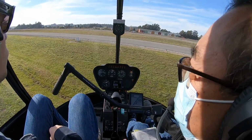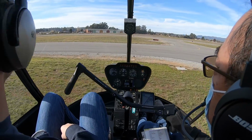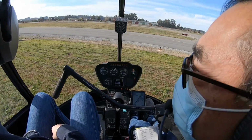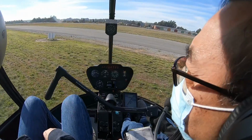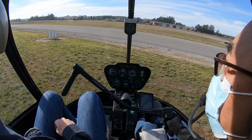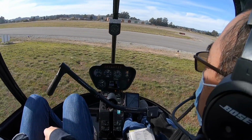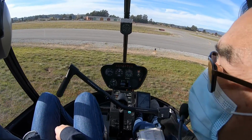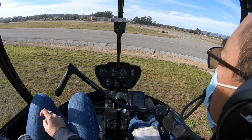Cessna's coming. Watsonville, Cessna, stop Zulu is clear, 2-0 Watsonville. Inbound landing, if you enter a left downwind for 2-0 Watsonville.